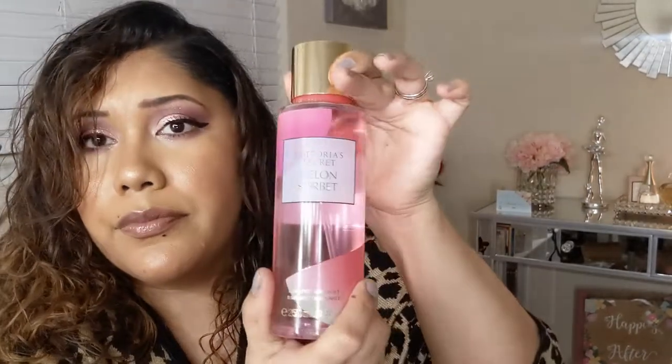Okay. Oh my gosh. You guys, I feel like I'm whispering too much. You guys are gonna be like, can't hear you speaking, but this reminds me so much of the Love Spell fragrance. It's like a reinvented version of that.